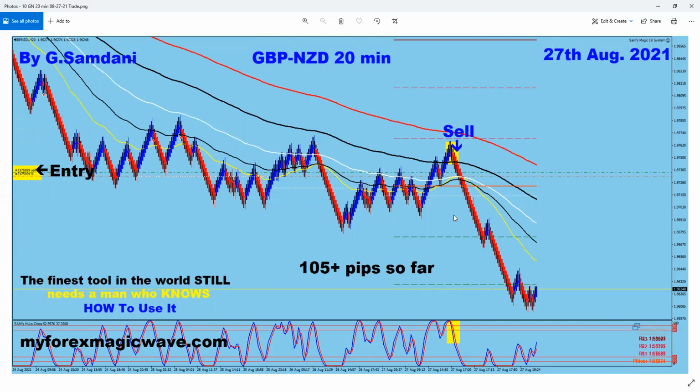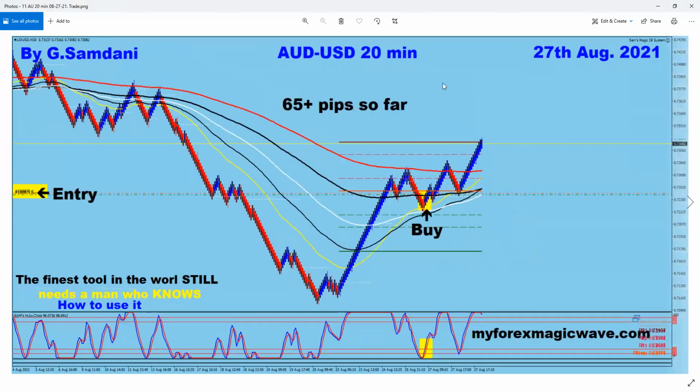Sometimes you break the rules. Not breaking, it's like bending the rule, right? So it's 105 pips here on the 27th. And if you know exactly what the system is, you can bend the rules here and there once in a while, no big deal. Aussie USD, because of the Aussie strength, you can see that Aussie USD went up.